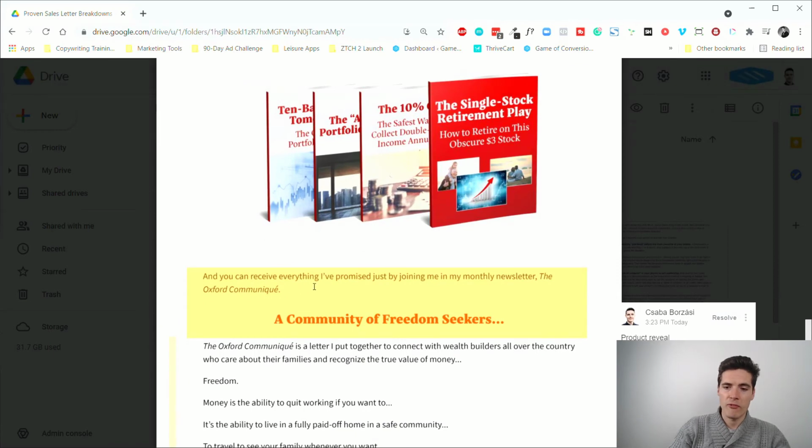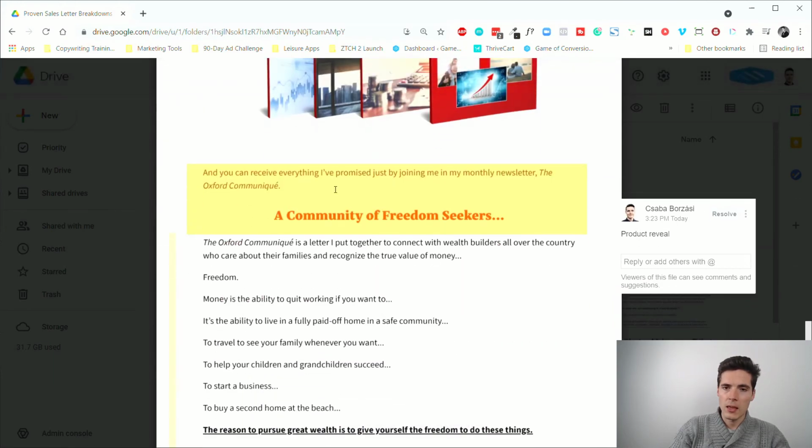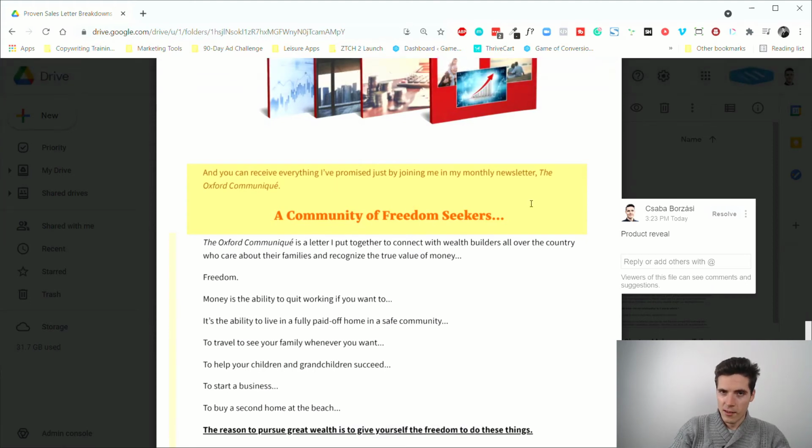And this is the place where we finally get introduced to the main paid product. It says, and you can receive everything I've promised just by joining me in my monthly newsletter, the Oxford Communiqué. So what a nice little elegant pitch, right? You get everything. All you have to do is to just join me in the Oxford Communiqué. You can be part of the cool kids, and you get all these bonuses to boot as well, because it's a community of freedom seekers, right?